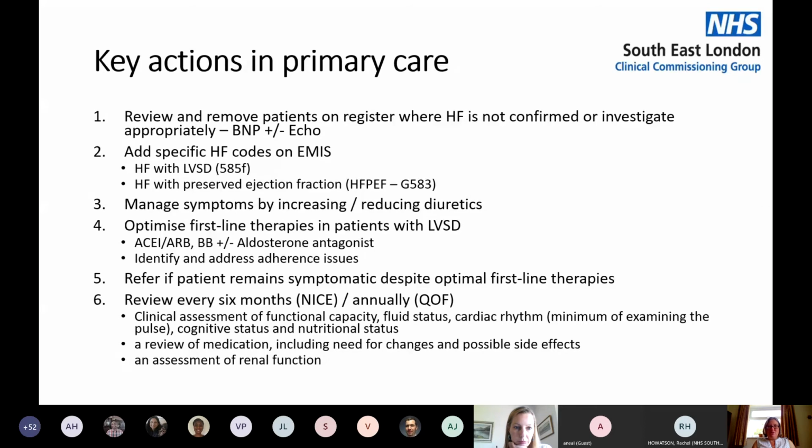Making sure we manage the patient's symptoms by increasing or reducing diuretics, optimizing those first-line therapies and addressing any adherence issues. If the patients are on top dose of those first-line therapies and they remain symptomatic, ensuring they get referred on for specialist intervention. And we should be reviewing these patients every 6 months according to NICE, or annually according to QOF. So this is now in QOF to annually review these patients.